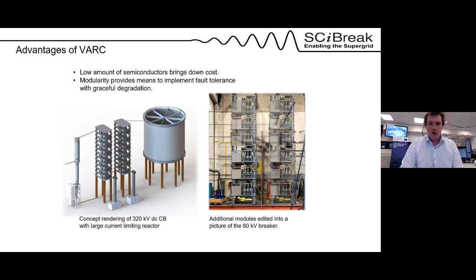In the pictures below, they show two 320 kilovolt breakers. The one to the left is a concept rendering, and the one to the right is a photoshopped picture. It's a picture of our demonstrator in the lab with a few more modules copied into the picture to give an idea of how a 320 kilovolt breaker could look like. Of course, there would have to be longer post insulators in the bottom and maybe shields, etc. But the size is still an indication.